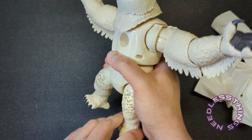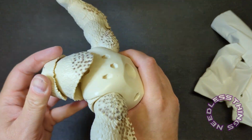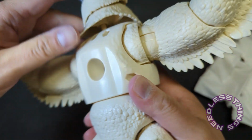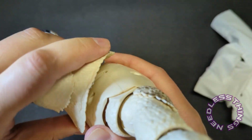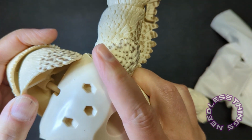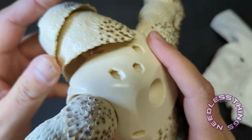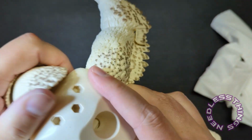Now, it won't be fully upright, but that's because it doesn't need to be fully upright. I'm a little concerned about the integrity of that peg in there, but it seems pretty sturdy. And then that connection, that could have been a bigger ball joint, I think, to give a little more flexibility, because it's kind of just on that peg.